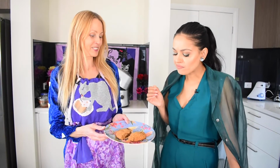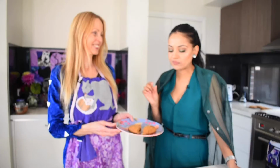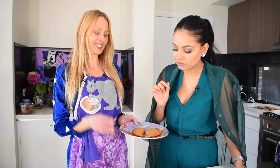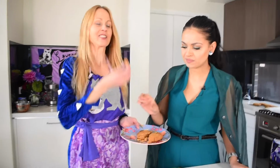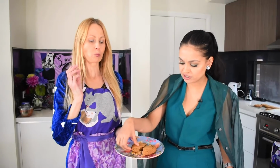How is it? How's the taste? Yum. It's chewy and squishy in the middle with a really crisp crunch on the outside. That's so nice. That's the way I like cookies. Delicious. Got a good texture.